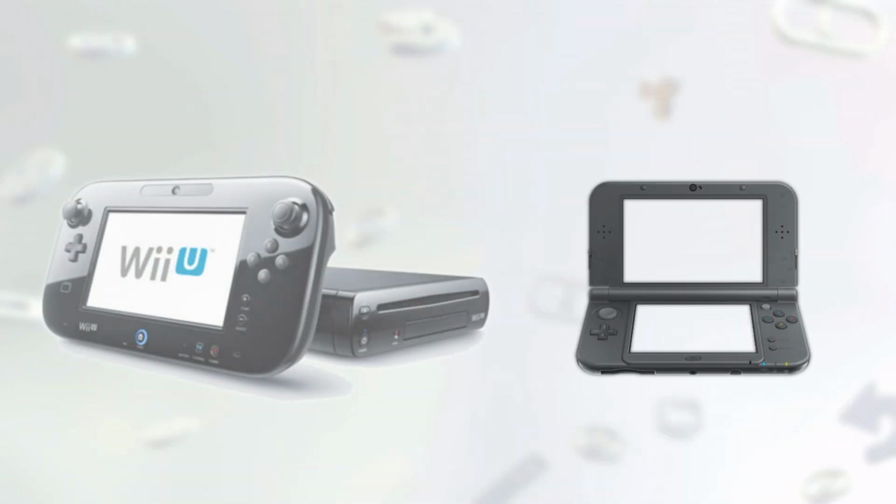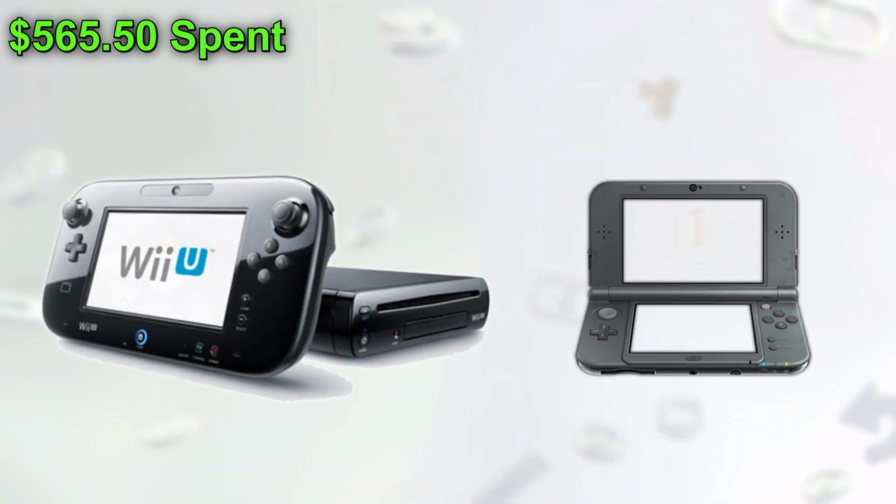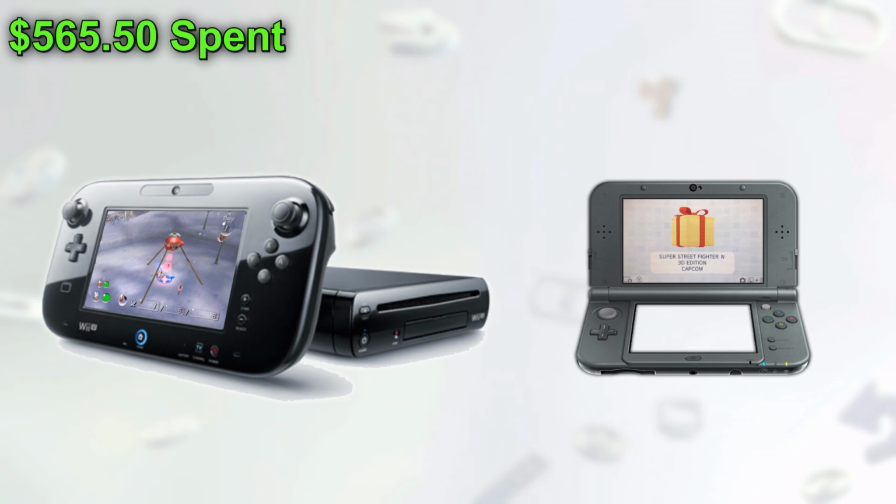In total, I spent about $565.50. Not all at once, I did it in waves, about 7 waves or so. It's nowhere near as impressive as spending about $21,000 to get everything, but this is still more than what I would assume most people would spend. And keep in mind, this isn't even everything I have on these systems.